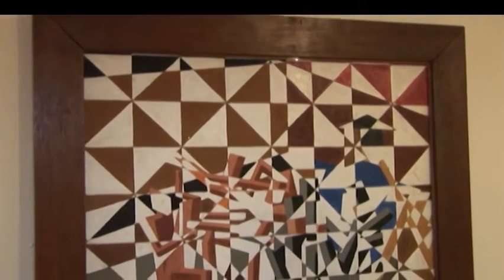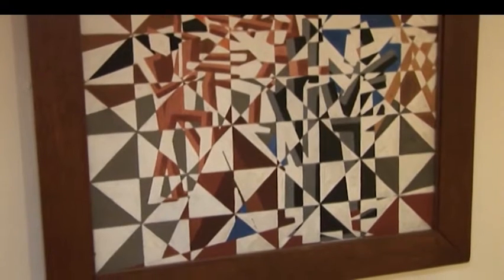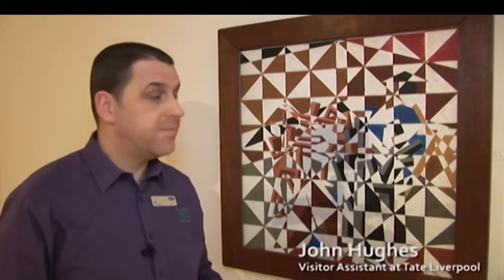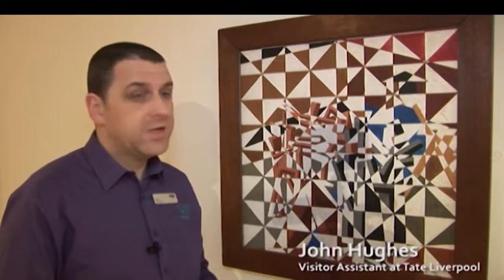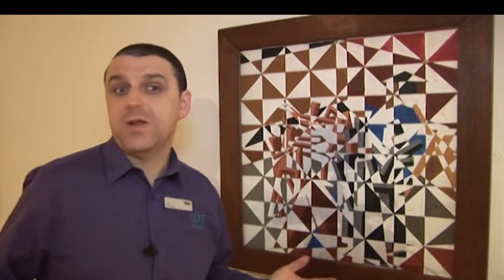This is a painting by David Bomberg, who's a British artist. And I say he's a British artist, but his family actually came from Berlin, and they were a Jewish family, and he was a member of the Jewish community of the East End of London, which was a kind of badge that he wore quite proudly. He also wore his poverty quite proudly as well.